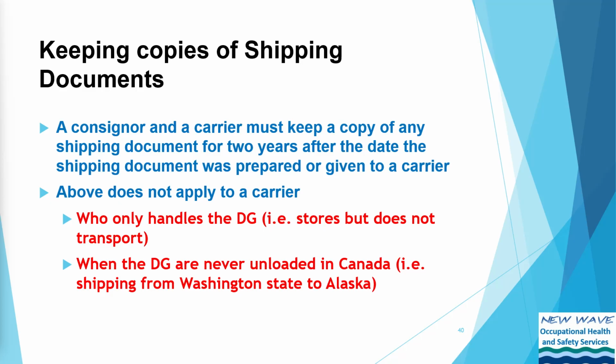Okay, that's handling the shipping document during transport. What happens to the shipping document after the consignment has been delivered? The consignor and the carrier must both keep copies for at least 2 years after the date the shipping document was prepared or given to the carrier. The consignee does not have to keep anything. There are 2 exemptions to this record-keeping requirement. One, if you only store dangerous goods but never transport them. For instance, you offer a place for carriers to temporarily store goods until another carrier can pick them up, but you never transport them yourself.